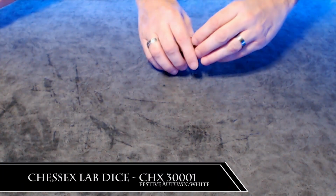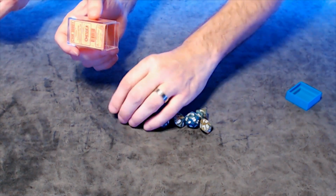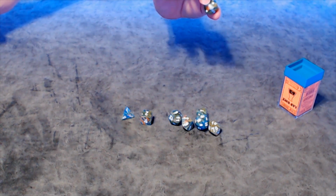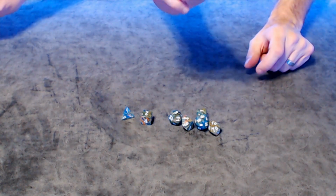CHX 30001 Festive Autumn with White. Wave 1 has a lot of festives in the collection. I need to point out that these were sold as 7-piece sets. Every one of my sets includes an 8th piece, the pipped D6. These were sold separately in bags of 50 assorted. So the Wave 1 pip dice would have the 6 sets we're going to talk about in an assortment of 50 pip dice. I have this for every one of these dice, but they were not included with it. They were separate. Yeah. So keep that in mind.